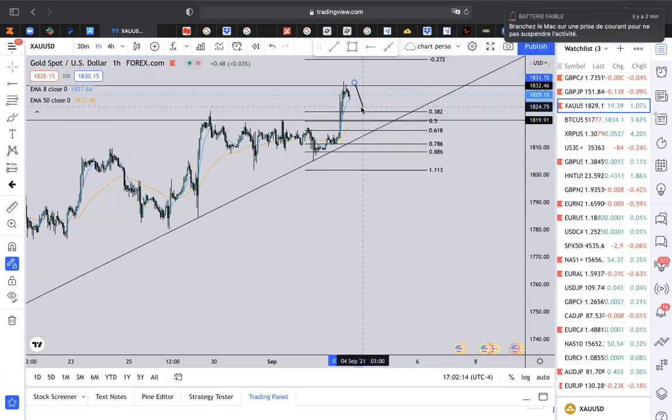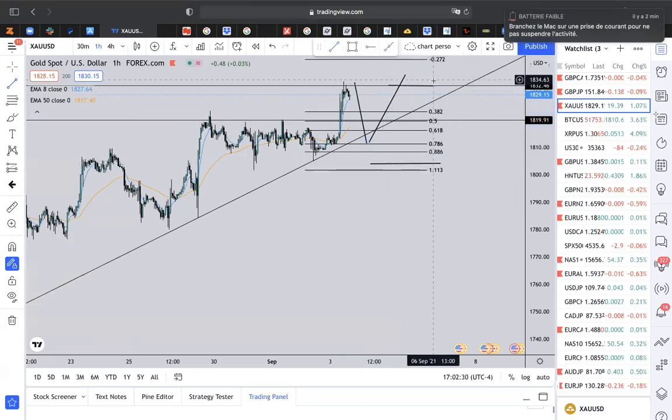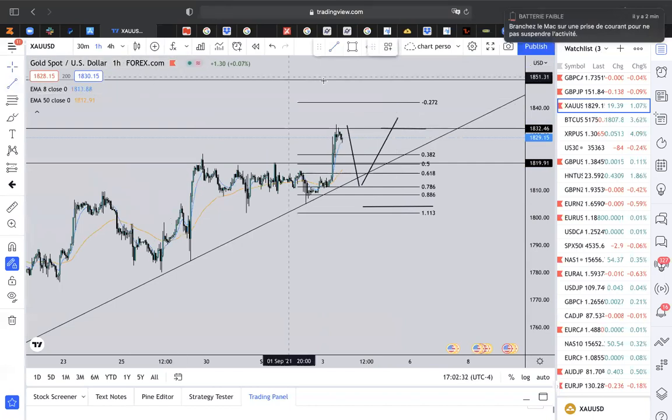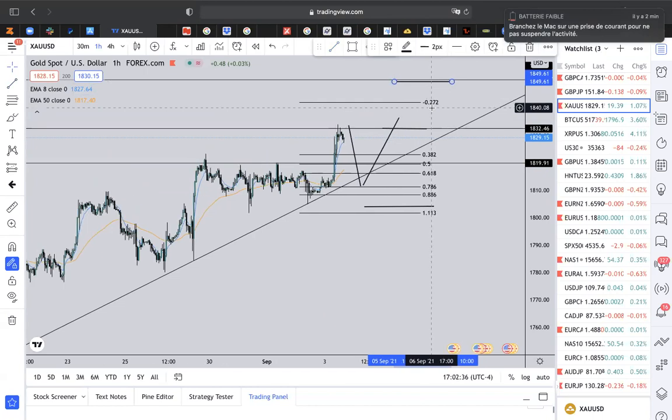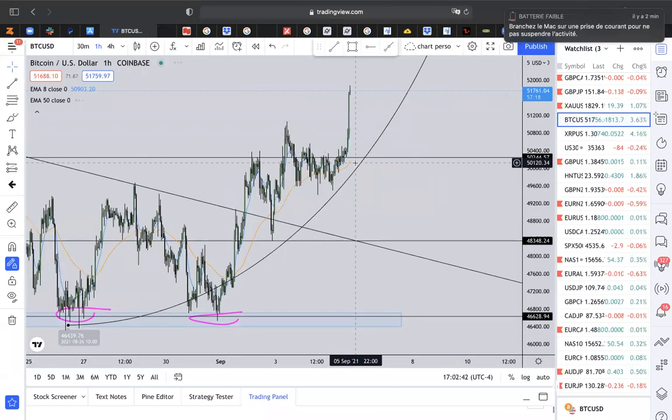Okay, so maybe gold comes back into this area, makes a wick into the 61.8 and 78.6 fib, then going long with a stop under this wick, just there. Take profit 1 on the high, then take profit 2 at the other level of resistance, guys. So that can be a very nice trade. We're going to look at this.